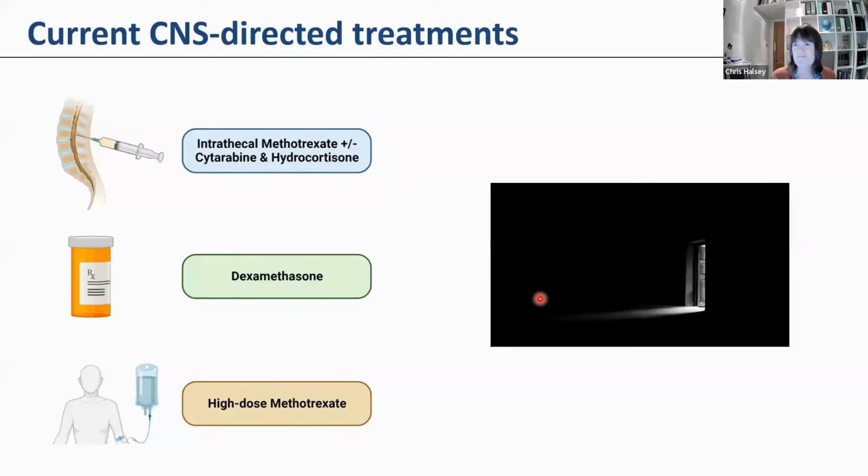That's called measurable residual disease, or MRD. And we use that to give each patient the correct amount of treatment. But we can't do that for the CNS. So even low-risk MRD patients get a lot of CNS-directed therapy.